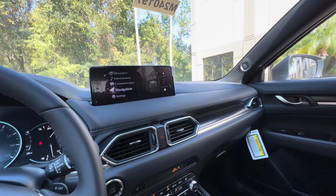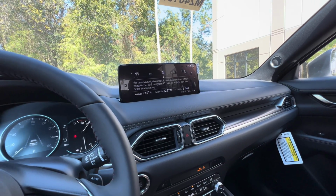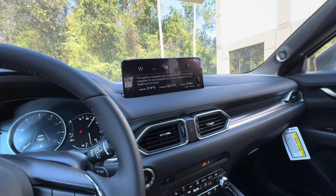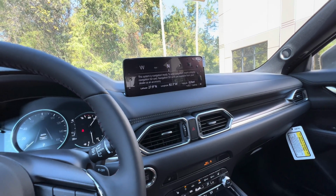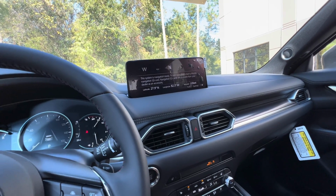Of course, Apple CarPlay and Android Auto too. The navigation screen, let's take a look. We haven't added the SD card yet. Mazda charges, I believe, $400 or $500 for navigation, but you can go on Amazon or eBay and get the SD card for $50 or $60, and within a few hours, you'll have factory Mazda navigation.